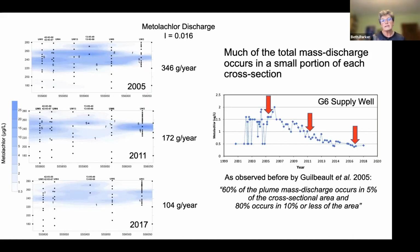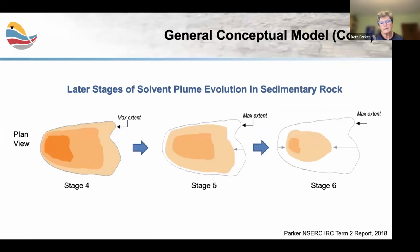And what's also interesting is the concentrations of metolachlor that are measurable in G6, although well below the MCL of 50. The early arrival occurred in 2001, just at the detection limit. The maximum concentration arrived at 2, and then the concentrations were steadily declining ever since then, consistent with the mass discharge up gradient also diminishing. This type of data was used to not jump into any immediate or emergency type of remediation activity due to the detection at G6, and it allowed the municipality to continue to use that pumping well without abandoning it.